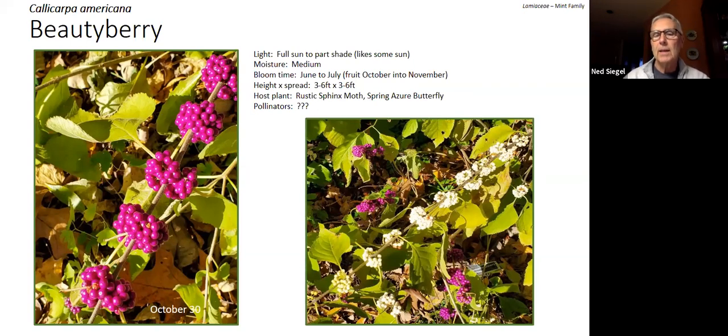And again, however, the showy fall display is really what people are mostly attracted to when planting this in their garden. The rustic sphinx moth, again, is another one. Pollinators, not much is known, again, about any of the floral-faunal relationships related to pollination of this. It should be noted it blooms very late, blooms early again, but then the fruit appears.